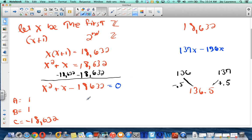Miss Tick could tell us now to rewrite this trinomial as a polynomial, x squared plus 137x minus 136x minus 18,632. That would equal 0. Claire would say, Mr. Lawrence, it's time for grouping. And you are so correct, Claire. So I would group.